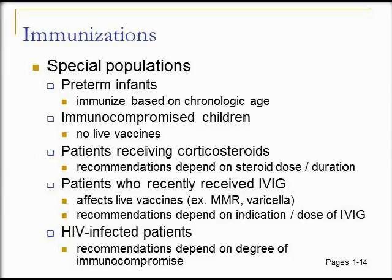So if we consider our special populations again, here we have an immunocompromised patient because they just completed chemotherapy, so the recommendation is we don't give live vaccines, but we could give inactivated vaccines. Patients on corticosteroids, the recommendations depend on the dose of the steroid as well as the duration.